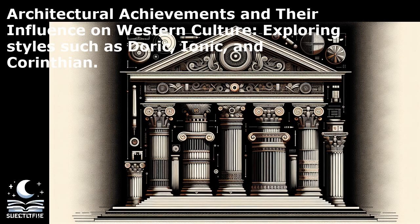One interesting aspect is how architectural styles served as symbols of power and prestige, reflecting the values and aspirations of civilizations throughout history. For example, the grandeur of classical Greek and Roman architecture, with its majestic temples and imposing civic buildings, conveyed a sense of civic pride and cultural identity. These architectural marvels became iconic symbols of Western civilization, influencing subsequent generations of architects and artists.